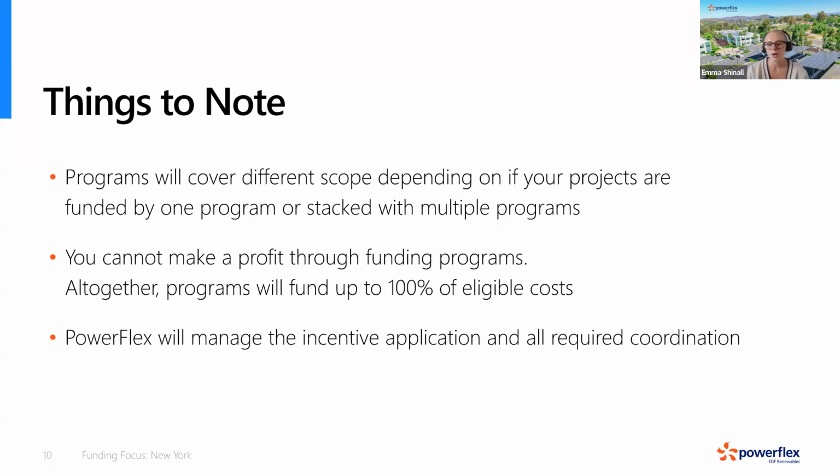So these funding programs are not designed to allow you to profit off of these applications and projects. You should never be in a scenario where you receive more than 100% of the costs that were actually incurred. So please keep that in mind. And most importantly, why we are all here today, what my team is here for at PowerFlex, is that PowerFlex will actually manage these incentive applications, all required documentation, all required coordination on your behalf.